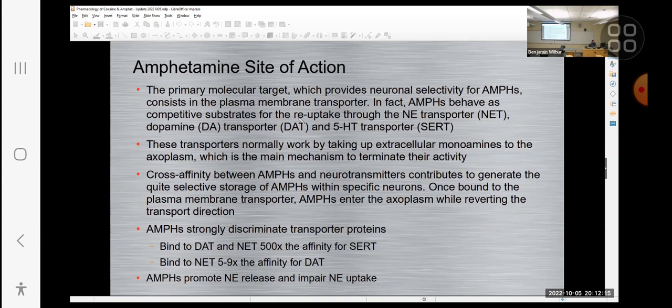Amphetamines behave as a competitive substrate for the reuptake of norepinephrine. So it acts on the norepinephrine transporter, as well as this DAT, which was the dopamine transporter that we were talking about with cocaine, as well as the serotonin transporter. So amphetamine acts on the same one as cocaine, but also acts on the one for serotonin and norepinephrine. It's the overachiever. You know, you thought Coke was good, try meth. Ooh, okay, let's not do that.